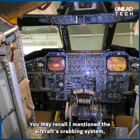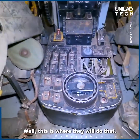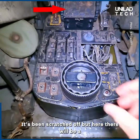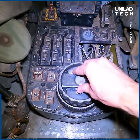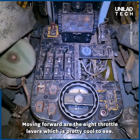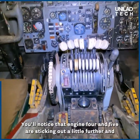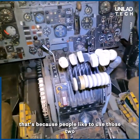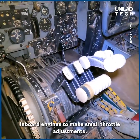You may recall I mentioned the aircraft's crabbing system where the wheels could twist. Well, this is where they would do that. It's been scratched off, but here there would be a table with the side wind speed and a recommended crabbing angle. Moving forward are the 8 throttle levers, which is pretty cool to see. You'll notice the engine 4 and 5 are sticking out a little further, and that's because people like to use those two inboard engines to make small throttle adjustments.